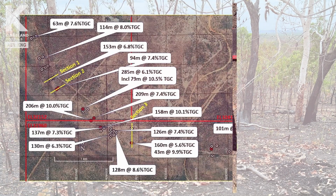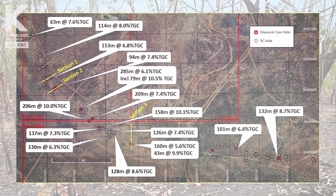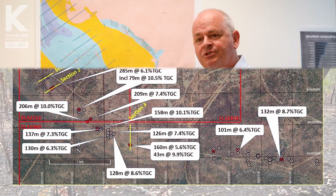So it's a very exciting 12 months ahead of us, and I think this time next year we'll have an indicated resource, one of the biggest ones in Australia, if not the biggest one, and with some really good test work which will prove that we have a viable product for battery use for electric vehicles.